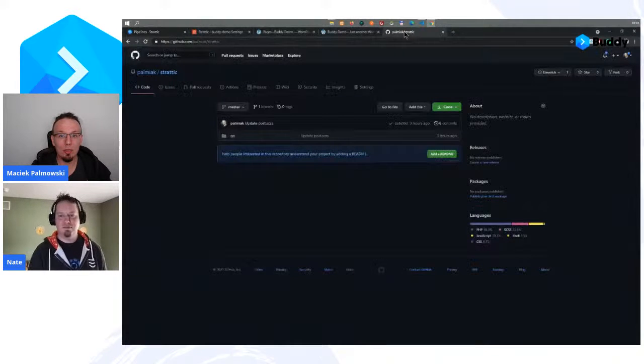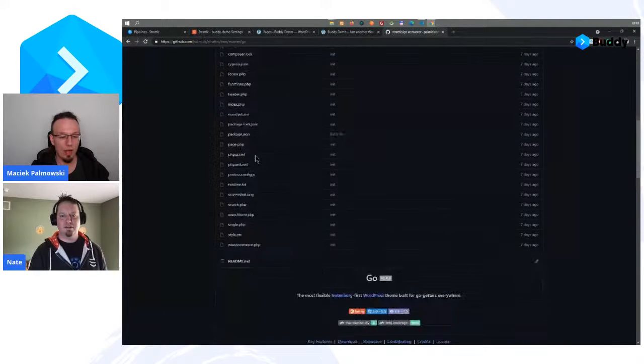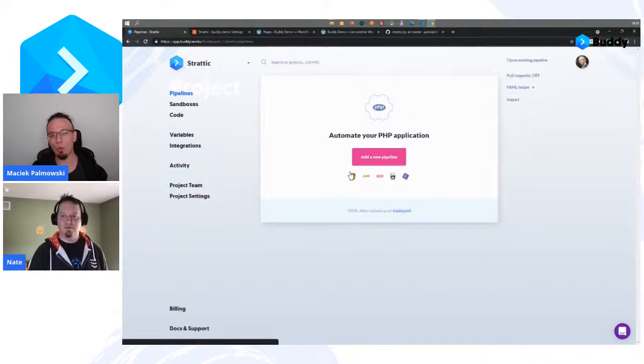The part about storing things in Git is really important. In our example, we will just store our theme inside. So this is the Git repository with all the files, and what we're going to do is build pipelines. Pipelines are just a set of actions. And the first pipeline will deploy all our files.